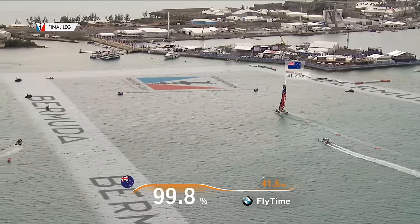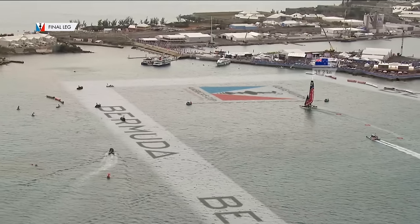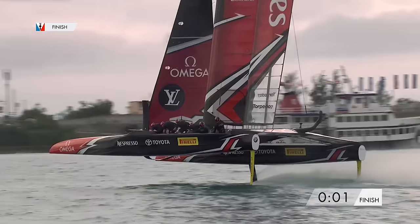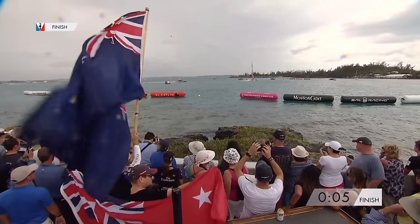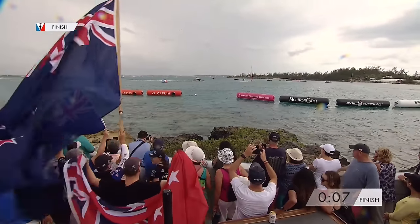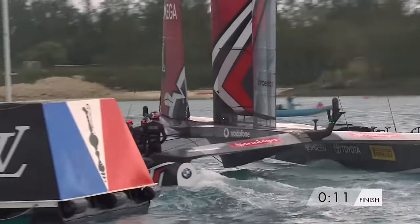Dramatic developments out on the Great Sound as the Kiwis hammer their way over the finishing line. They've won race three. They moved 2-1 ahead in the Challenger playoff final. Nathan Outeridge overboard for Sweden and Peter Burling capitalizing on his misfortune.